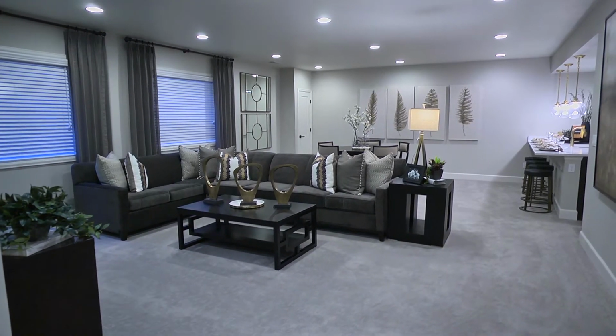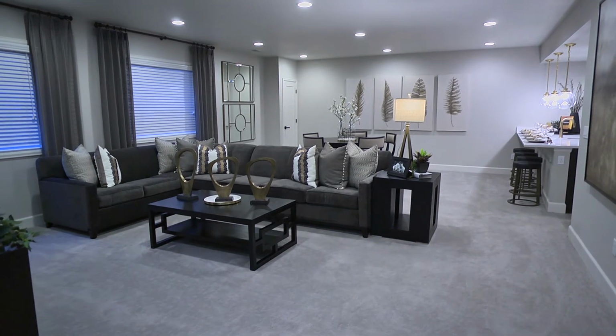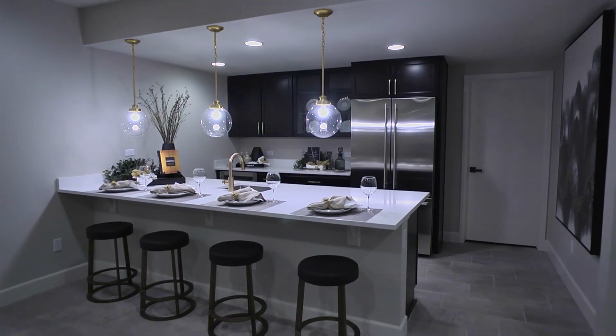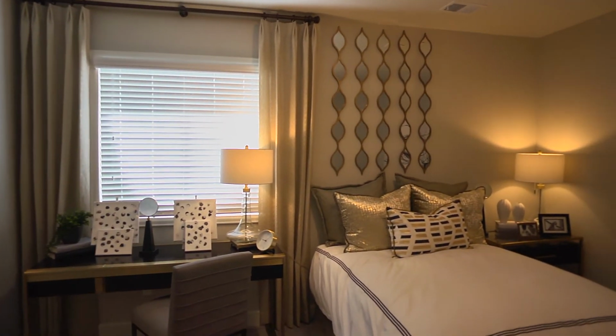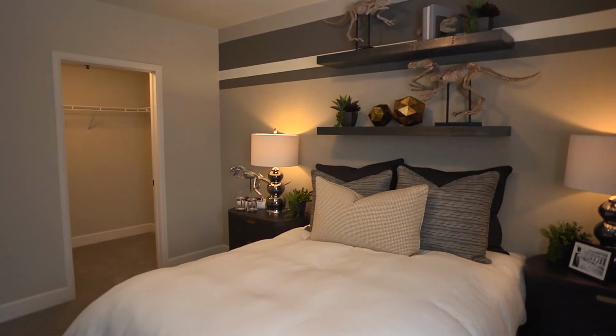Ideal for both intimate and large gatherings, the versatile space features an expansive rec room with an optional wet bar, an additional bathroom, and 2 comfortable bedrooms, each with its very own walk-in closet.